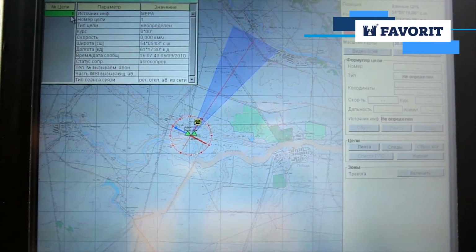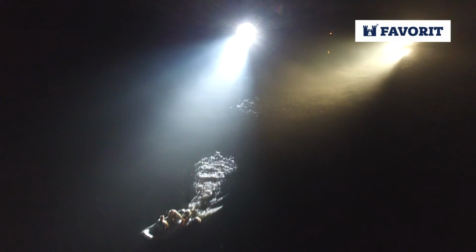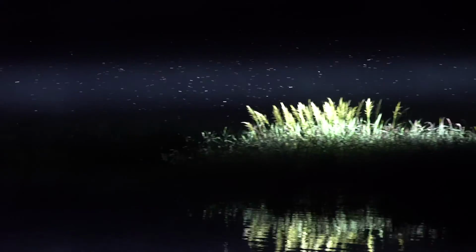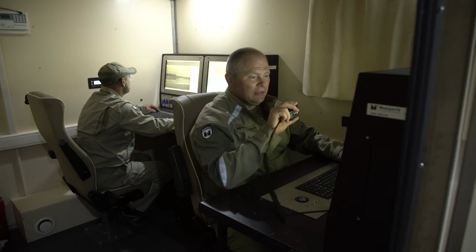By means of satellite navigation, the complex and beam direction are displayed in digital field. In zero visibility conditions, the Gelios mobile searchlight complex, using a directed beam, is capable of detecting and tracking ground and surface targets and objects at long ranges. The complex can be used in interaction with other complexes, both based on various chassis and autonomously.